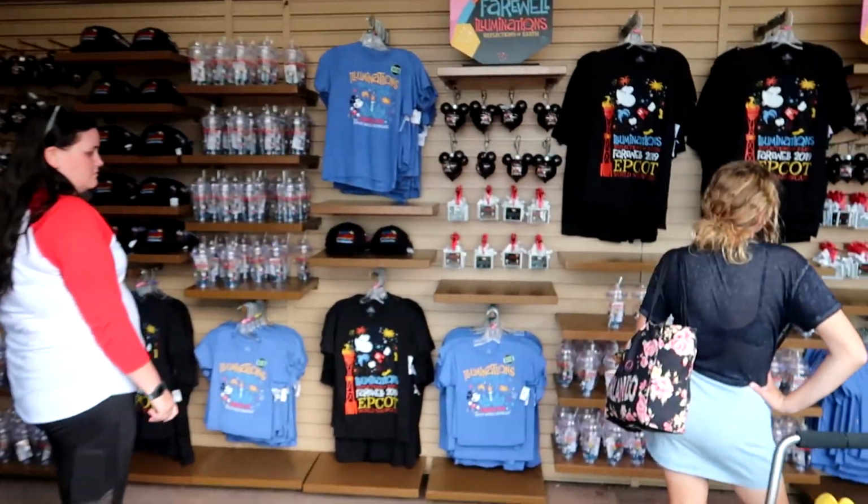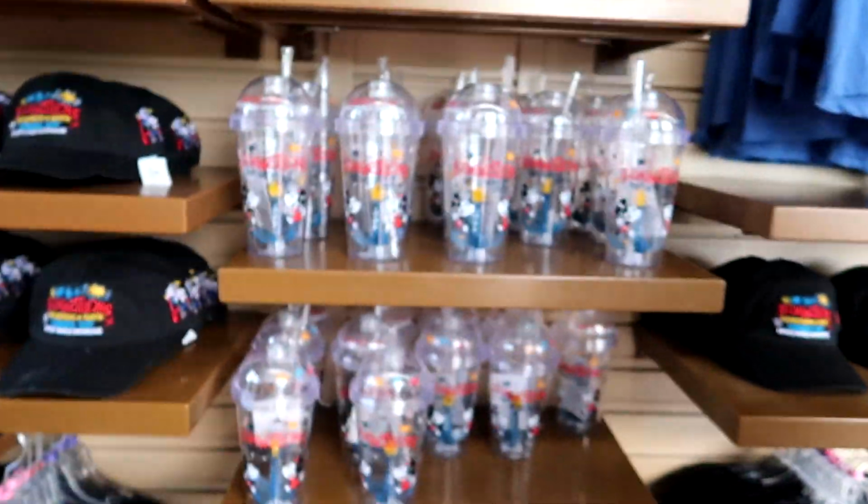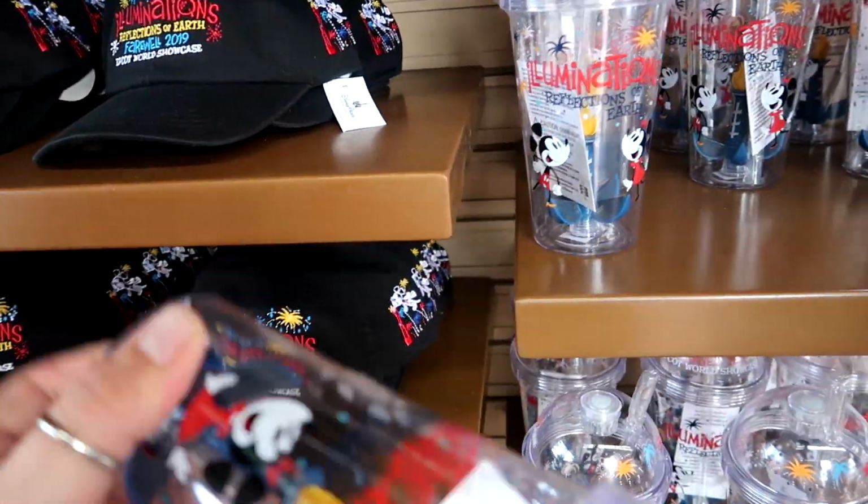So they have shirts, they've got stuff, hats, Christmas ornaments, and cups. You can never have enough cups. And I imagine they light up, don't they? Oh, you gotta press the top. Seizure cup. Wow.